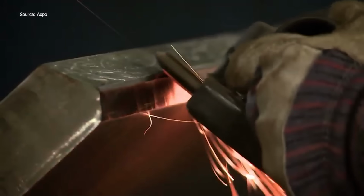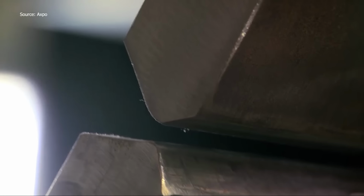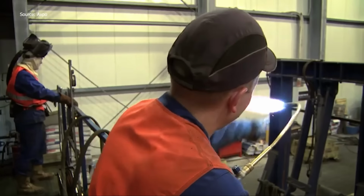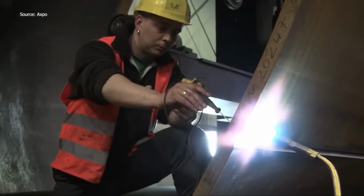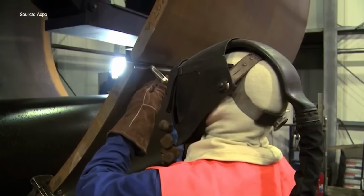Hydropower storage at Limern relies on steel pipelines engineered to withstand immense water pressure. Steel plates, 6 centimeters thick, are preheated and rolled into precise curves over 4 to 6 hours. The dimensions of each segment are controlled down to the millimeter, guided by computer systems, ensuring exact conformity.